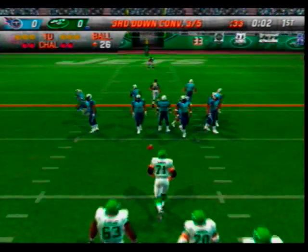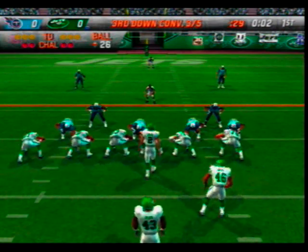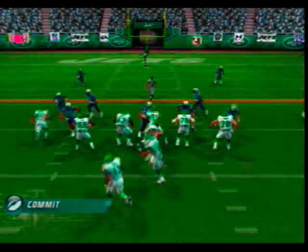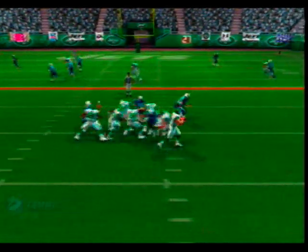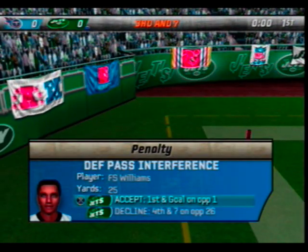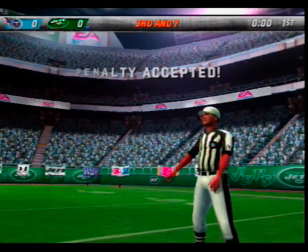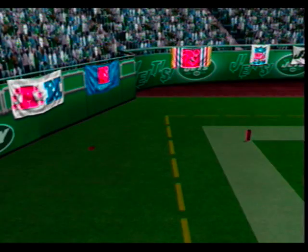Third and seven. Ball on the 26-yard line. The Titans come out in a nickel package. Rolling right. Throws it. Now, who are they going to call a penalty on here? Pass interference on the defense. Number 36. That's a costly penalty, but he prevented the touchdown.